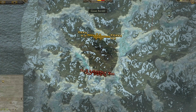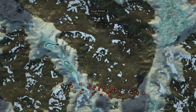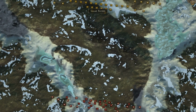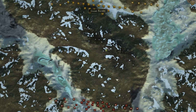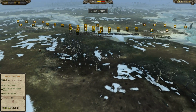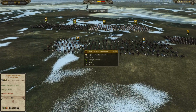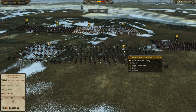Let's look at this real quick. So that's their setup there, and in the middle, the satellite image. You have the woods covering the center area. It's harder to see in the satellite image, so I'll come back to here. Woods sort of between them, although there's an open area here. And then on this side, you have a whole bunch of desert-mounted javelin men.